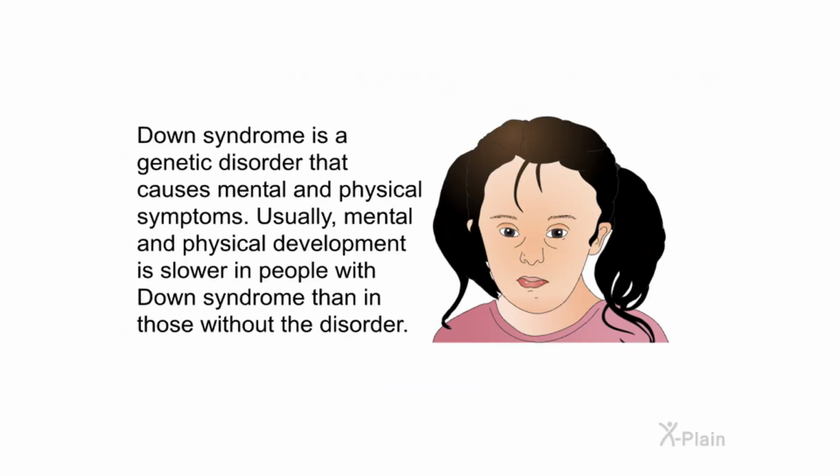Summary. Down syndrome is a genetic disorder that causes mental and physical symptoms. Usually, mental and physical development is slower in people with Down syndrome than in those without the disorder.